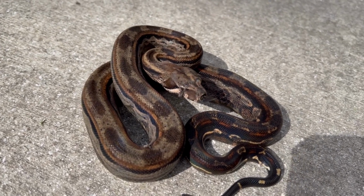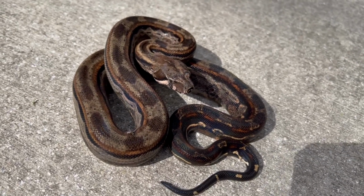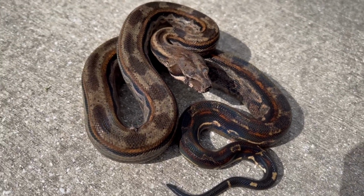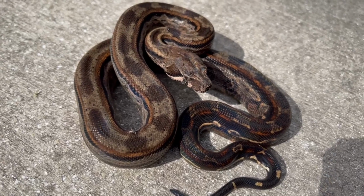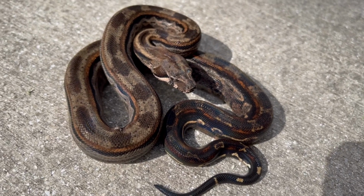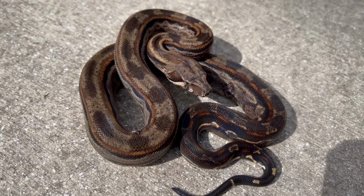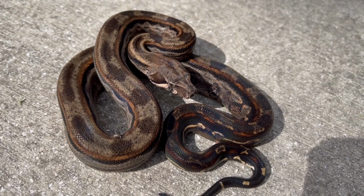There is a super form of the Inca, which Frank Nutt, my friend, tells me is viable. A lot of people thought it wasn't viable, and he showed me a couple that he has. They're pretty cool. And of course, the super Onyx is really cool as well. It takes away a lot of the pattern, but you get some really cool looking stuff going on.